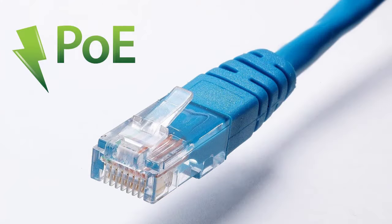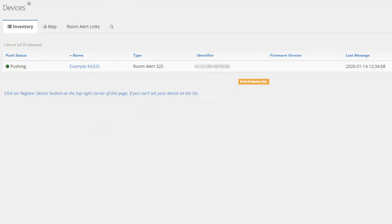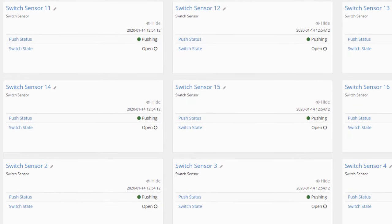The Room Alert 32S connects to your network with an easy power over Ethernet plug-and-play cable. The Room Alert 32S also includes a built-in web server, our free-to-download management and monitoring software, online roomalert.com account access, and you can also optionally use a third-party SNMP software package to monitor Room Alert across your network.